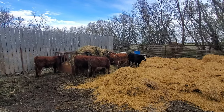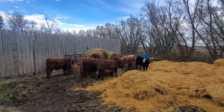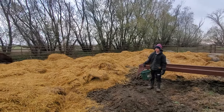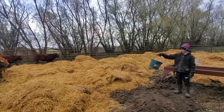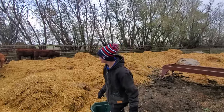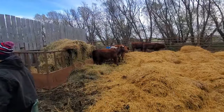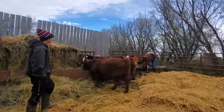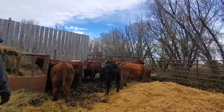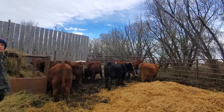We got some Shorthorns in there. We got a black Angus. And we got some Simmentals. All right, Quinn, which one's yours? That one. 139. Oh, that's Casino's calf, right? Yeah. That's full Simmental then.